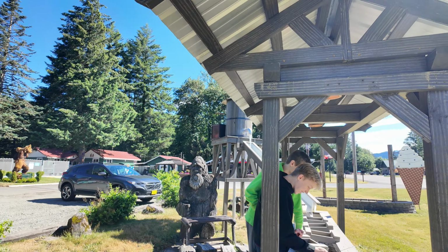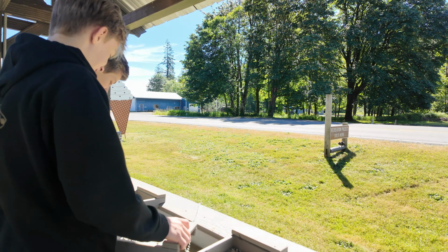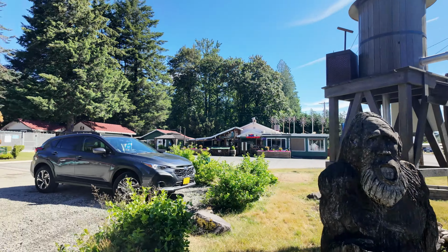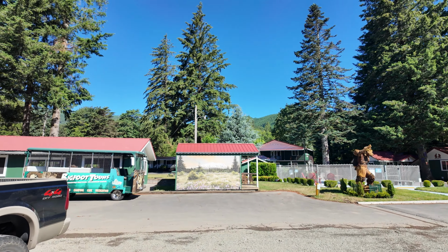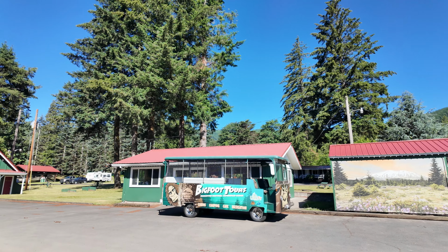And you do mine them here. Like I said, I really like to stop here. The restaurant's pretty good. If you guys ever come here, here's their tour bus.